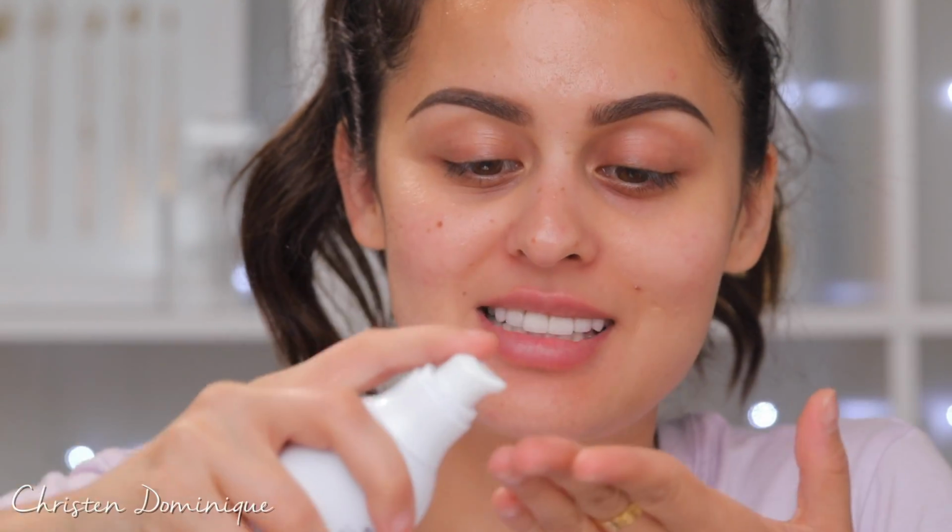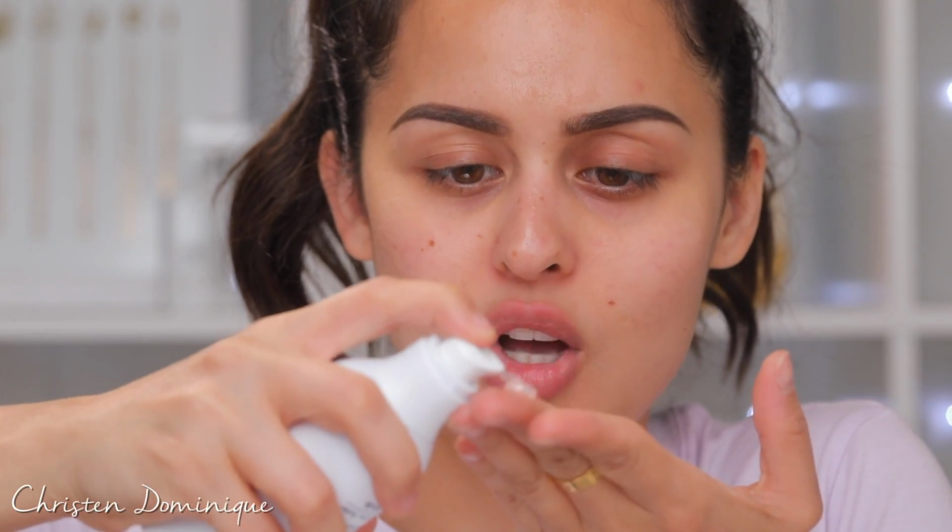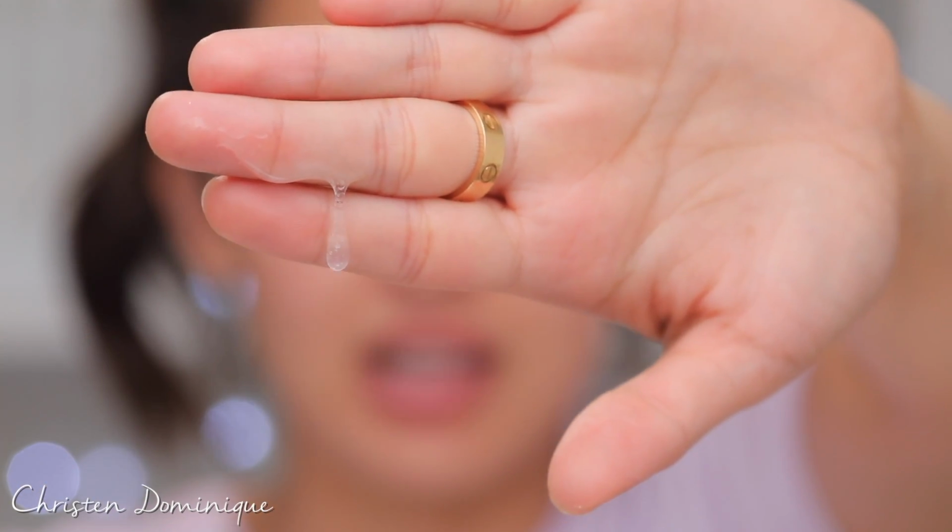I'm gonna go ahead and try this out and see how this works. Oh, it does look like glue. That's what it looks like. Look at that. Oh, that looks wrong. It's like tacky, so I want to try it. I hope it doesn't mess up.